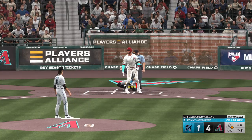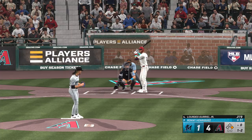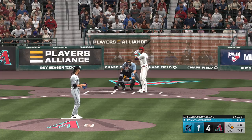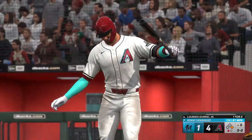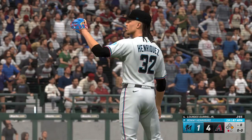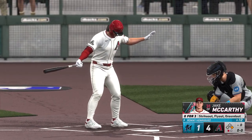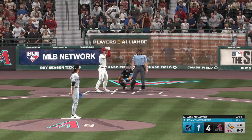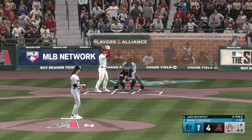Fouls it off. Still 1-2. Goes down swinging for the strikeout. Went back to the changeup, and it was successful. Well, I think he was waiting on the changeup right there, and he got it. It just drifted too far in on him. I think that pitch is just a little more out over the plate. Probably squares it up, but instead, he's going to have to go take a seat.